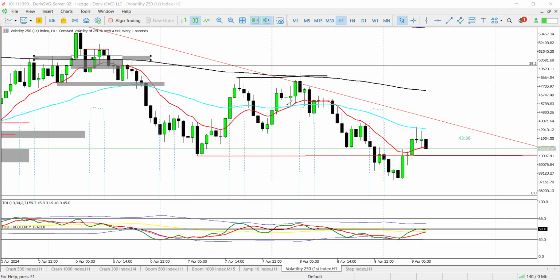Equal highs here, price breaking an order block and retesting, remaining below the 13 EMA. Perfect sell here, nice retracement, another entry there. Took out liquidity. So today I'd love to pay attention to this level.